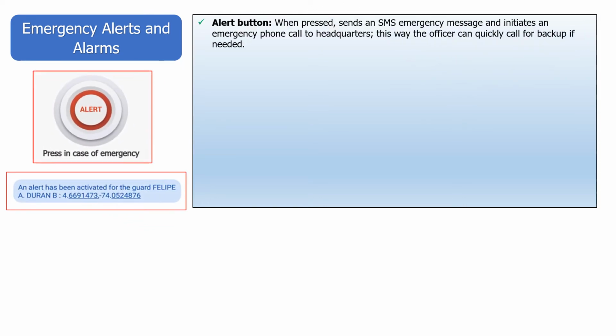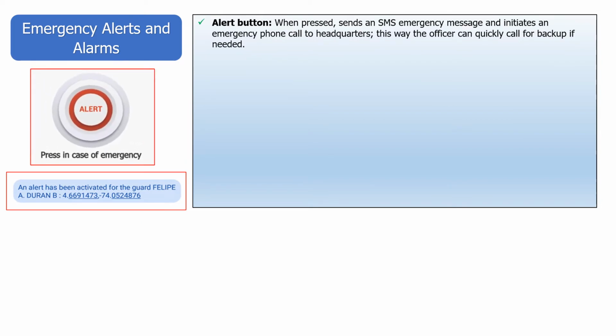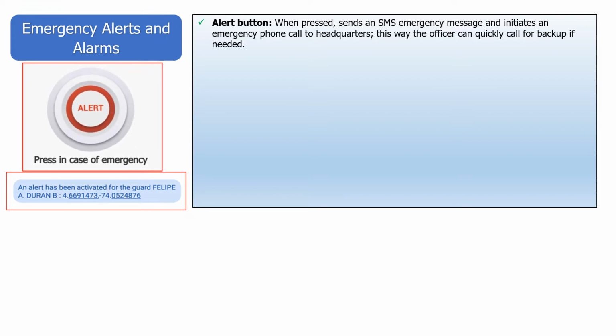Emergency alerts and alarms. Alert button, when pressed, sends an SMS emergency message and initiates an emergency phone call to headquarters. This way the officer can quickly call for backup if needed.